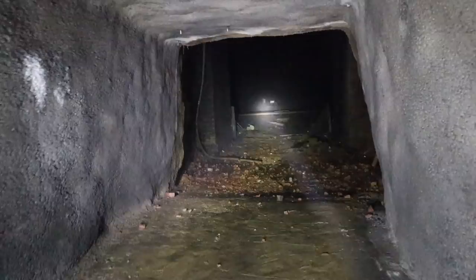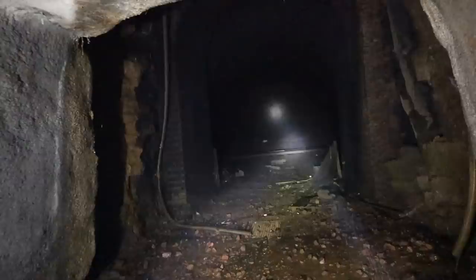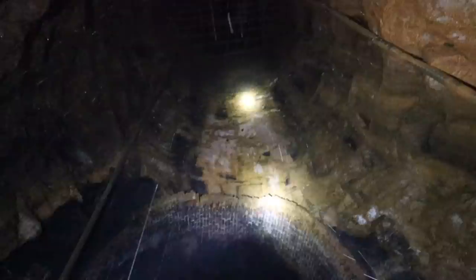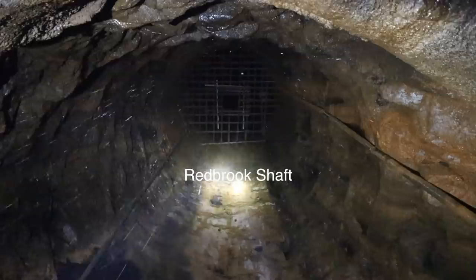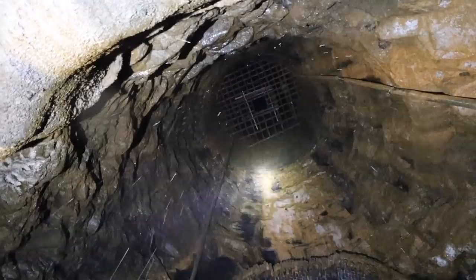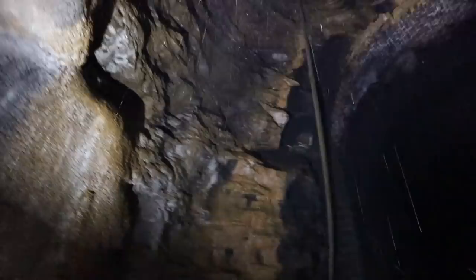Oh my God. So there, ahead of us, is the railway tunnel. Jesus wept. Up there, Paul. Oh my God. That is incredible. That, my friends, is Redbrook. 512 feet deep. And you can see the water coming down 512 feet to the surface. But you can see the bare rock. This is absolutely incredible.